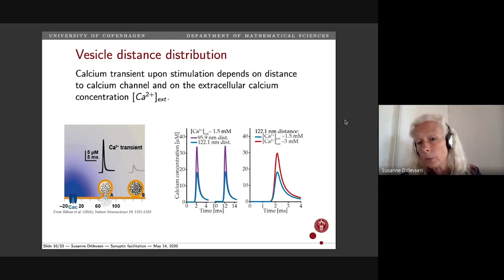And as we always do, us mathematicians, we always simplify, and then we make simpler models in order to be able to describe it. So one thing that has been done is placing one point source of calcium, and then around it in the same distance, just in a circle around, well, we place the vesicles. And models like that have been constructed, and pair pulse ratios or facilitations or pair pulse ratios larger than one have been found in these models.